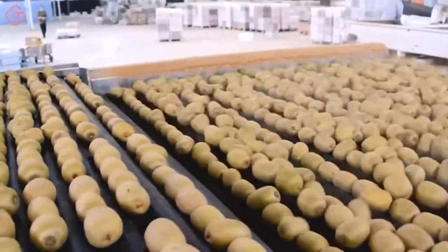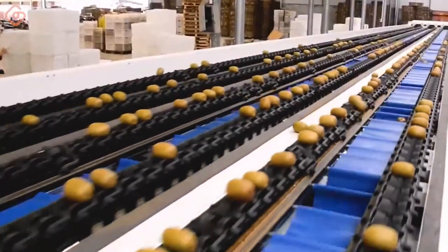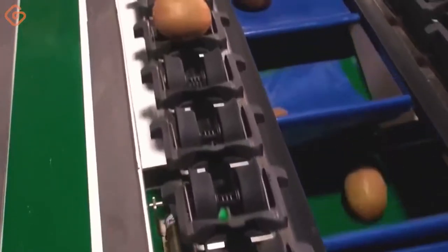Kiwi, the naughty fruit of the fruit world. Although it seems small and simple on the outside, kiwi is a giant when it lands in your meal.